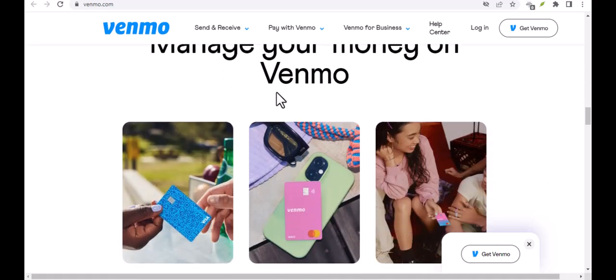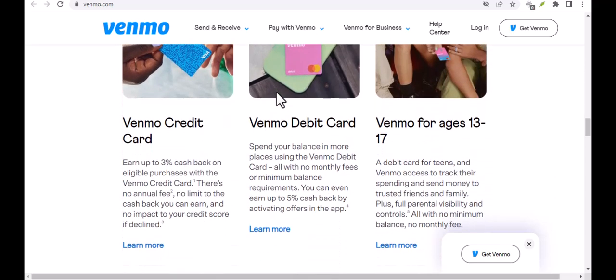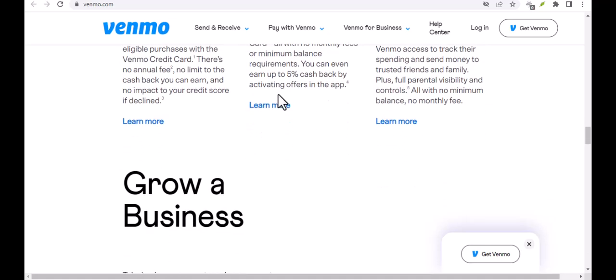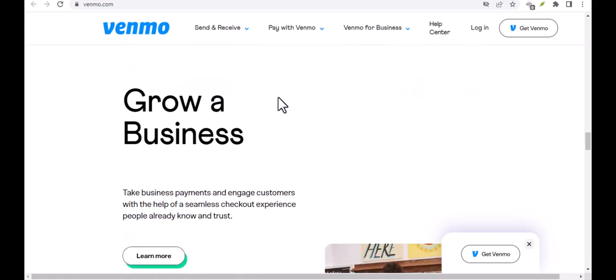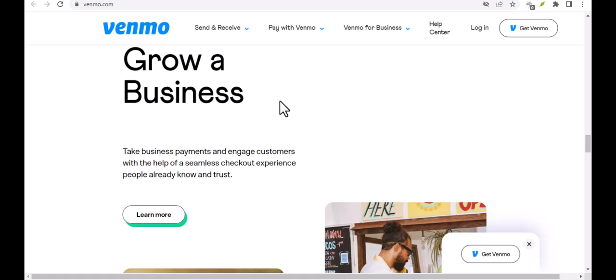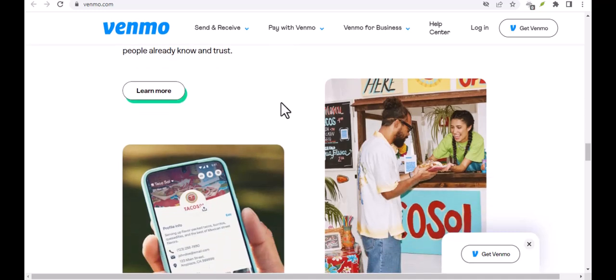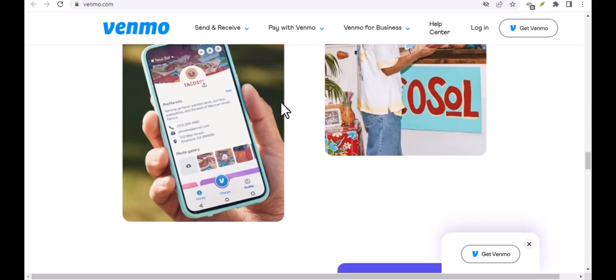Limited business tools. Venmo, by design, is simpler. It lacks the comprehensive suite of business tools that more established payment processors offer, such as advanced invoicing, recurring payment setup, or integration with a wide range of e-commerce platforms. While you can export data, it requires more manual work for detailed financial management. Dispute resolution. While Venmo has a dispute management process, it's generally less robust than PayPal's, which offers more comprehensive buyer and seller protection. Merchants accepting pay with Venmo will be responsible for disputes, reversals, or invalidated transactions.